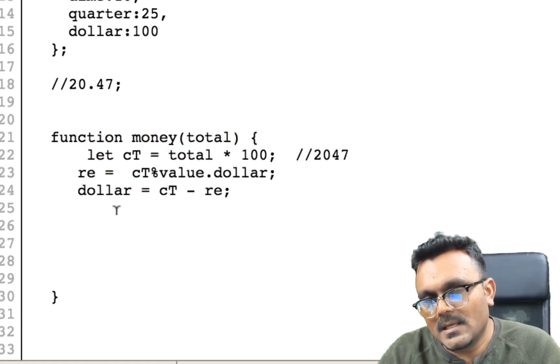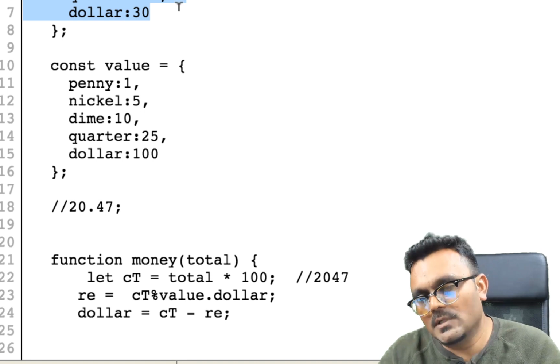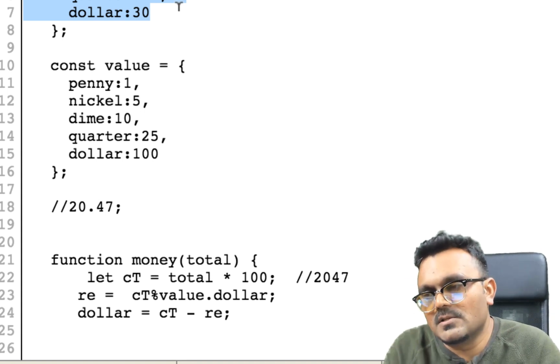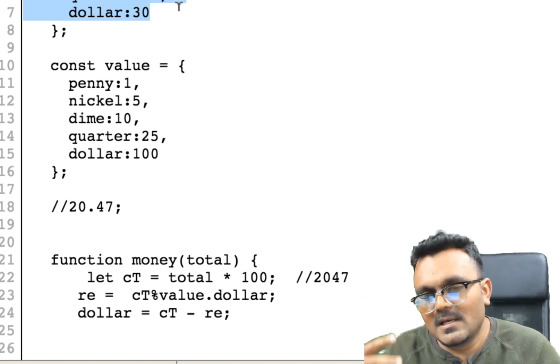That's really sweet. Yeah. But I think the trick is to bring everything into one unit, which is cents, right? Because if you look at dollars and cents separately, it gets confusing.